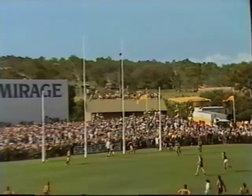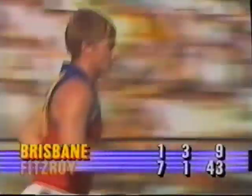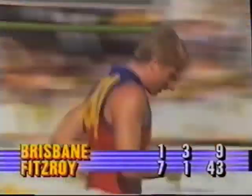to the hoops of the crowd. A shocking kick by Barwick into the square, and Scott, well, play on by the umpire, kicked off the ground that time by Richard Osborne, and he's got three on the board. Barwick has four. That's the seven goals kicked by Fitzroy. 7-1, 37 to the Bears, 1-3-9.